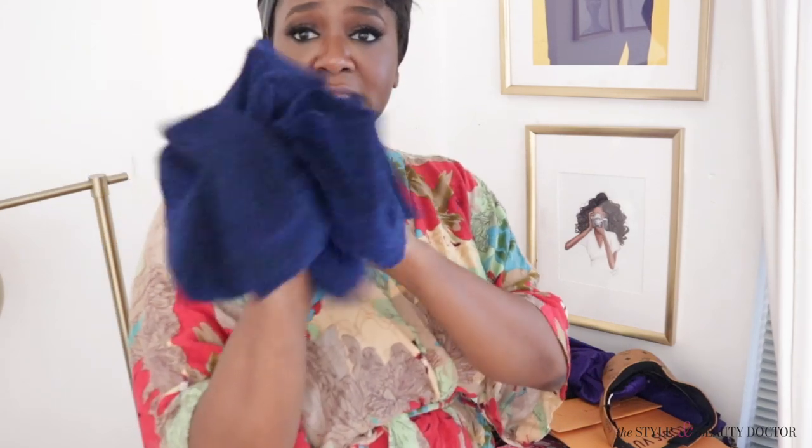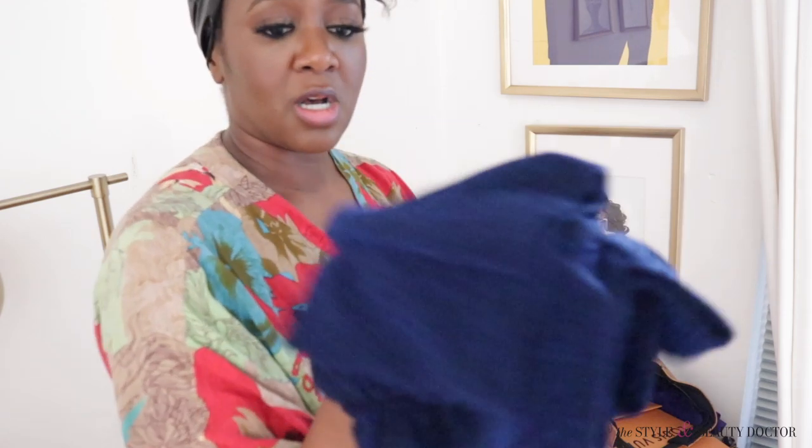I have a gazillion turbans. I believe I got this off of Etsy. You just put like fancy turban or whatever in Etsy and so many cool things will pop up. But I haven't worn this one yet, and this is very wintery.